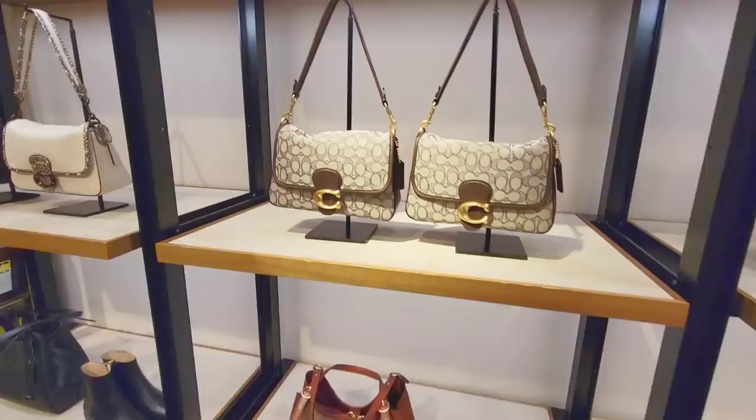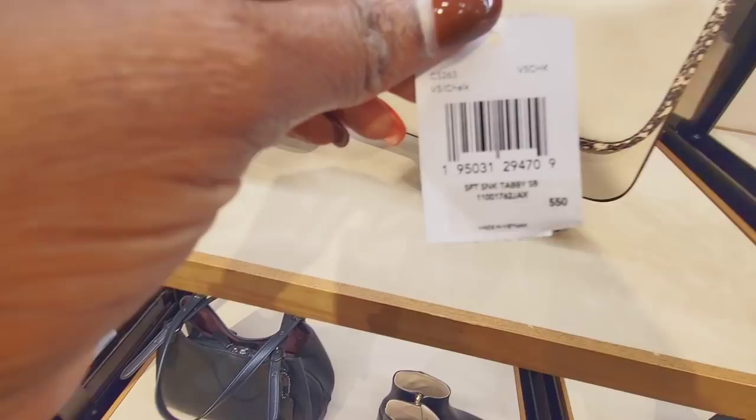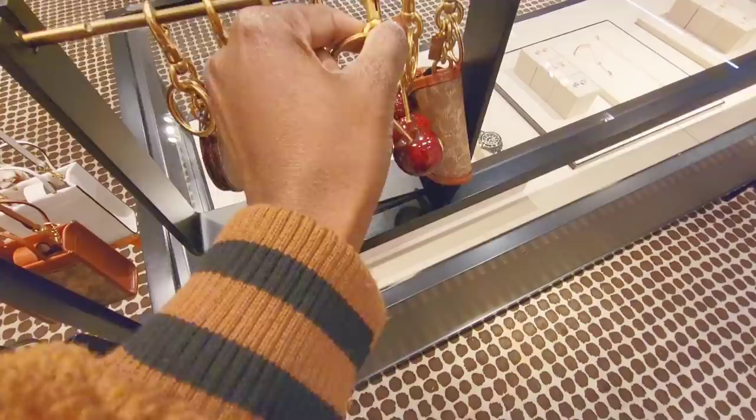But yeah, here is another soft Tabby in this beautiful snakeskin. One thing I like about the Tabby is the buckle and the big C, the huge C on that buckle. So pretty. Here are some more bag charms or keychains.